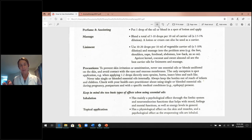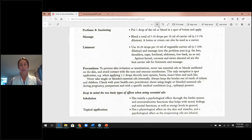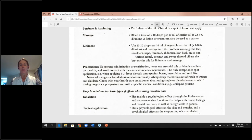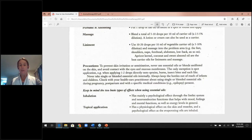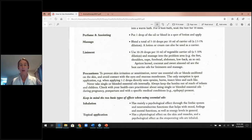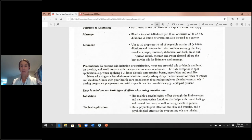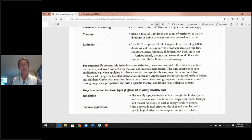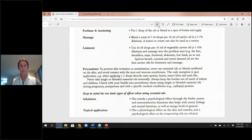There's two basic types of effects of essential oils, it says at the bottom here: inhalation and then topical application. And I think that part's really nice to remember. The inhalation has mainly a psychological effect through the limbic system and neuroendocrine functions. So it's helping with moods, feelings, mental functions, and that's the one that's going to affect energy level with your clients and with yourself. Topical application has more of a physiological effect. It does affect the skin and the muscles, and the psychological effect too, because as those oils are inhaled, you're going to get a benefit as well.